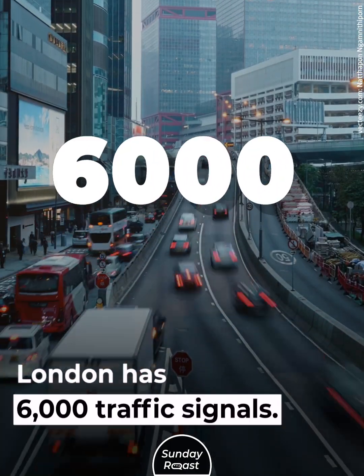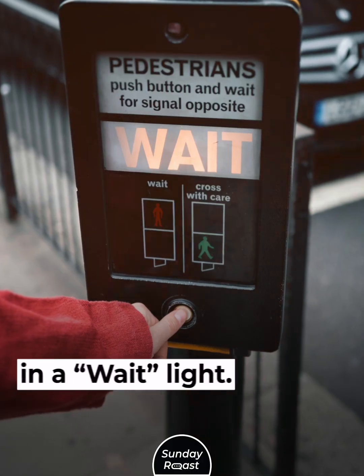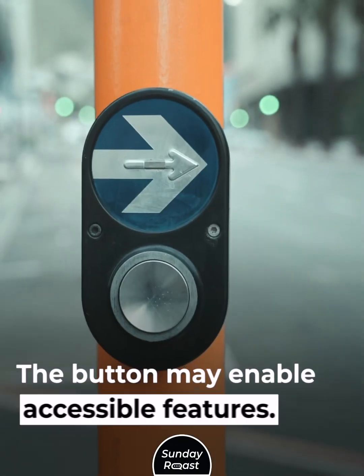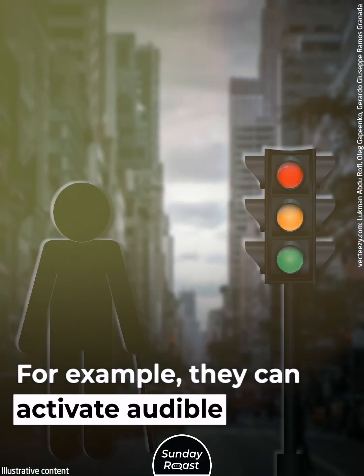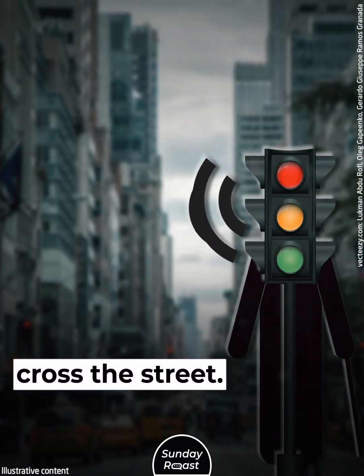London has 6,000 traffic signals. Pressing the pedestrian button results in a wait light, but the green light won't turn on any sooner. The button may enable accessible features. For example, they can activate audible traffic signals. They help people with visual impairments cross the street.